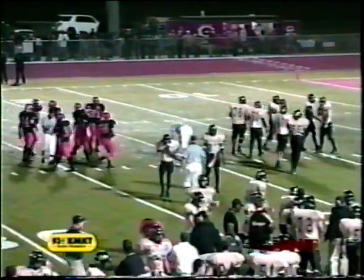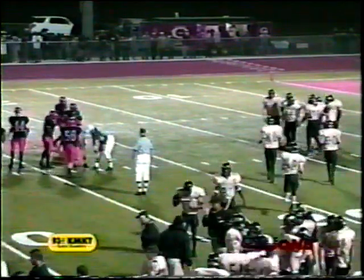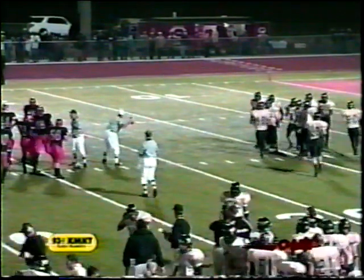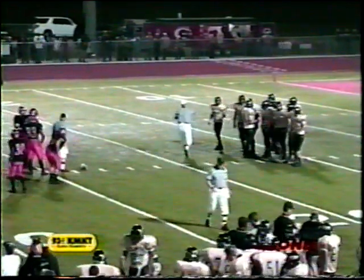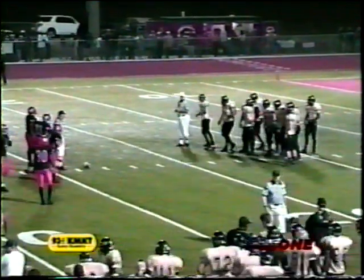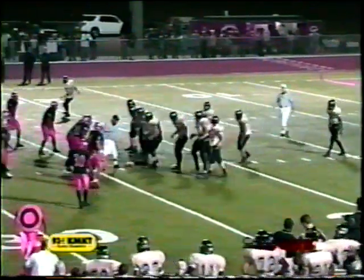Another score to update you on. The Wildcats from Sulphur Springs upset 14-0, the early lead in quarter number 1 against the Bearcats. So far, one possession for the Jackets, only went 5 yards and had to punt. It's already halfway through the first quarter. Denison's going to have to start sustaining some drives here.